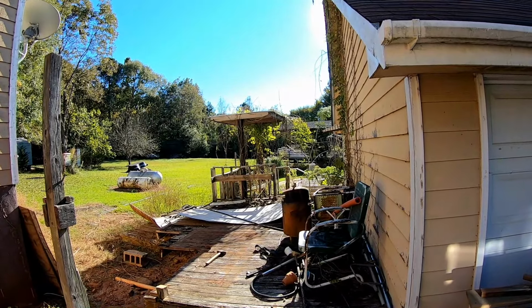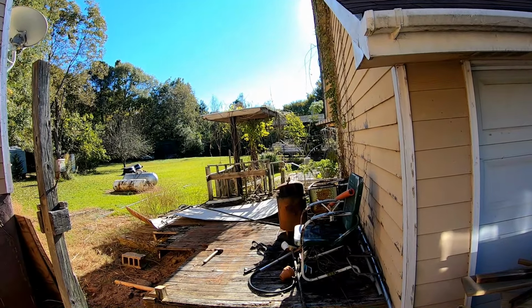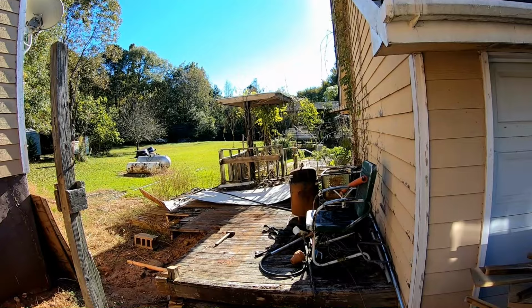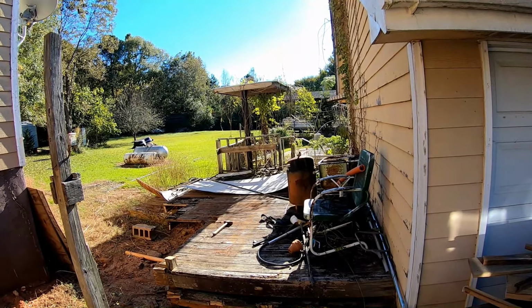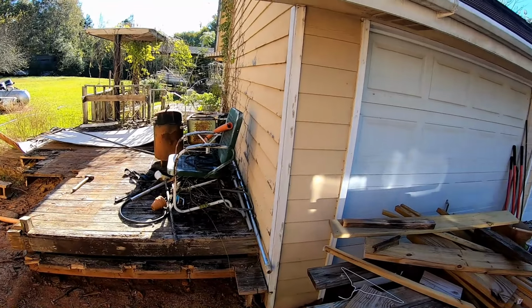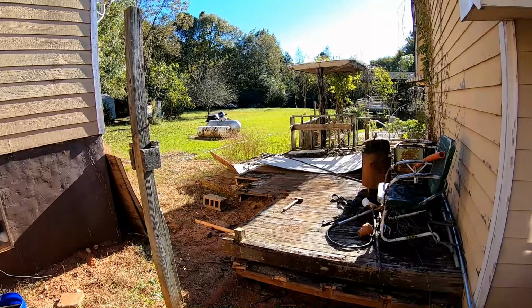The posts are still good. They're creosote posts. Got poison oak growing all over it, but that would be a nice place to put my swing back up and have a place to sit out here in the evening. Maybe put a few flowers out here. I don't think I'll ever have another deck here.